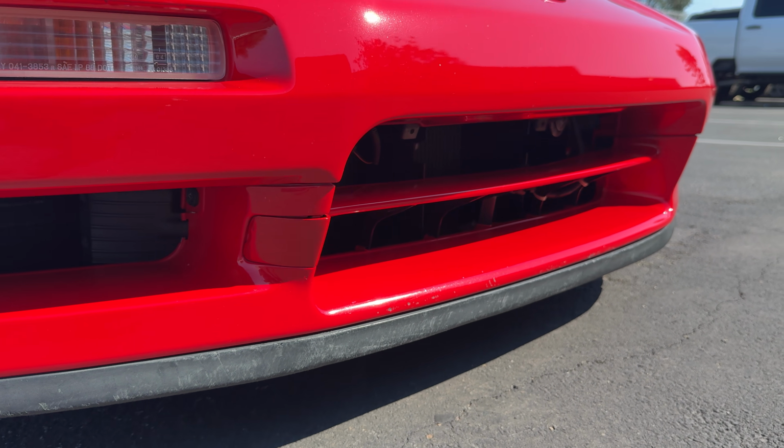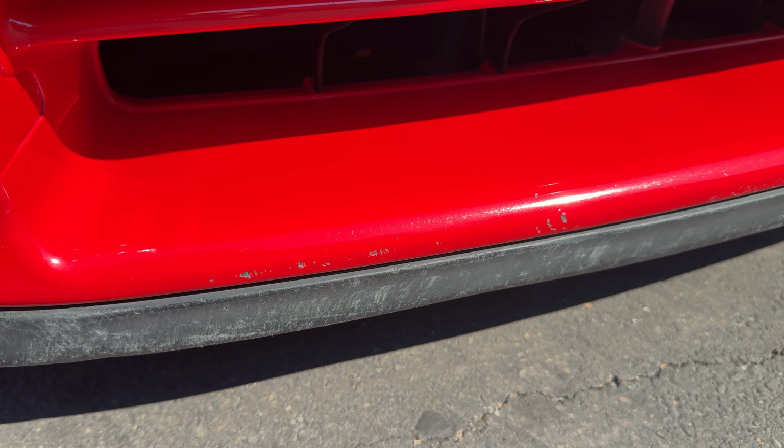So this car is not perfect by any means. Here's a couple of rock chips on the front bumper, which can be easily fixed.